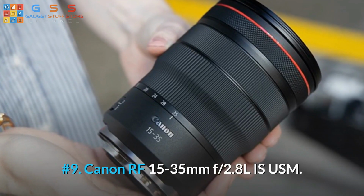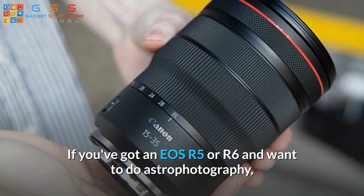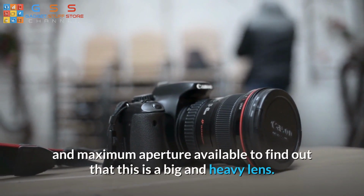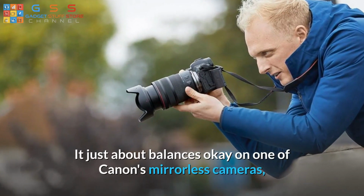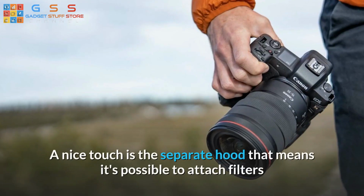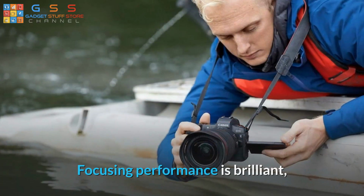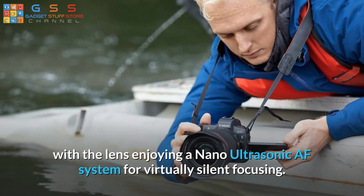Number 9. Canon RF 15-35mm f/2.8L IS USM. If you've got an EOS R5 or R6 and want to do astrophotography, this is the dedicated lens for you. It's no surprise when you look at the focal range and maximum aperture available to find out that this is a big and heavy lens. It just about balances okay on one of Canon's mirrorless cameras, but should be less of an issue for astrophotographers. A nice touch is the separate hood that means it's possible to attach filters if desired via an 82mm filter thread, while there's also built-in IS. Focusing performance is brilliant, with the lens enjoying a nano ultrasonic AF system for virtually silent focusing.